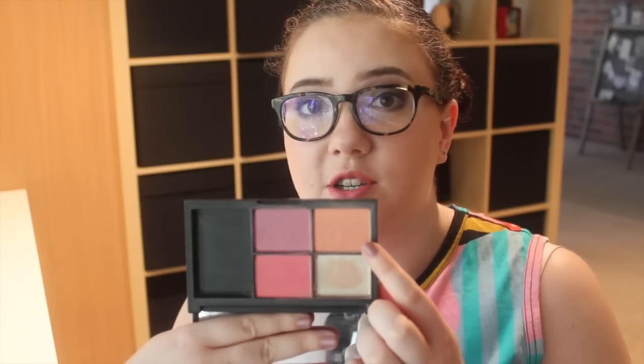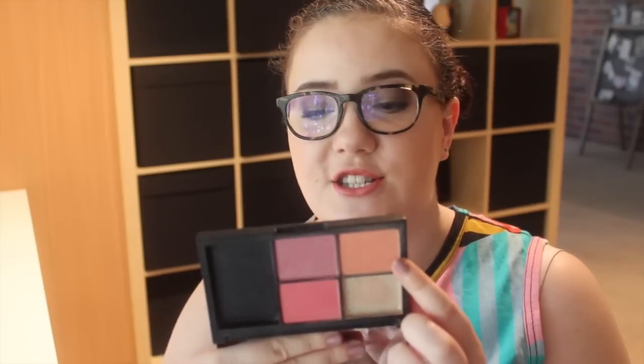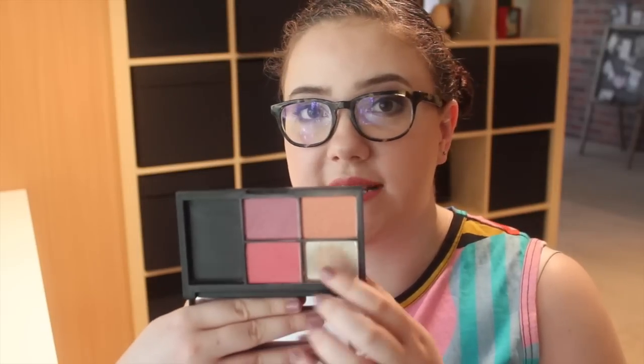And now I want to use up this one, which I think is the shade Esoteric. There's 3 shades: Savage, Esoteric, and Ferocious, and I think this one is Esoteric. So I would like to try and finish this. As you can see, there isn't really a dip in it at all. Of the 4 blushes, this is the one that I've used the most, but that doesn't really say all that much. It contains 3.5 grams of product, and I'd like to finish it. I bought this palette quite a few years ago, and it just hasn't gotten enough use in my collection, so I would like to finish Esoteric.